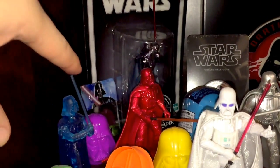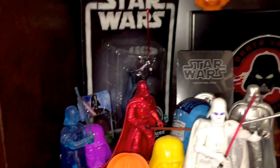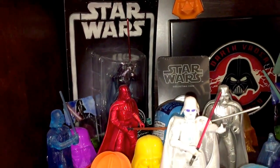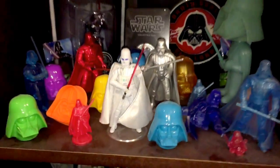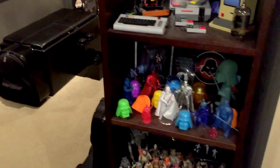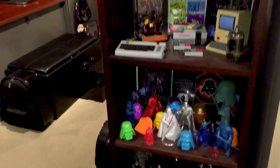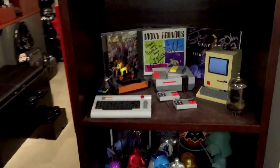There's a Darth Vader candy container I talked about. It has these Darth Vader-shaped candies inside. Collector's coins. And so here's the thing. Oh, that's a silver Vader. That's not the silver Vader. That was more chrome. If you see some Vader that you don't think I have, feel free to say, hey, do you have this one? Because you never really know.